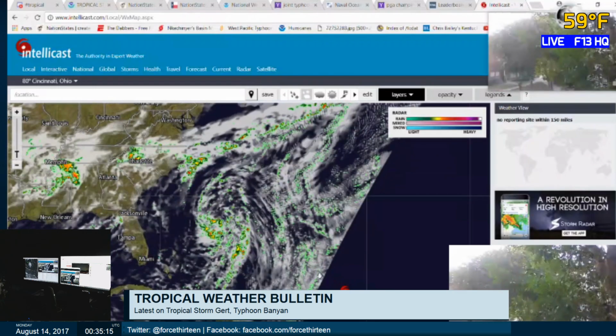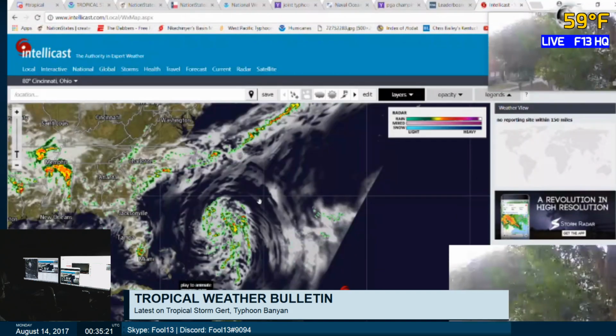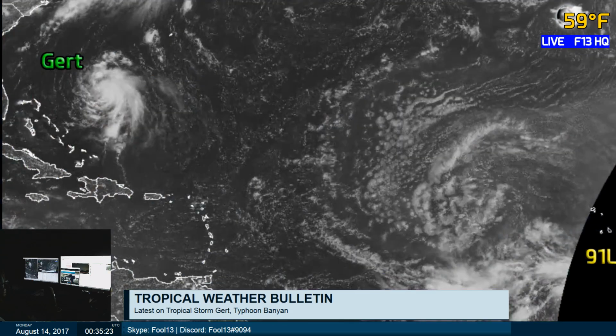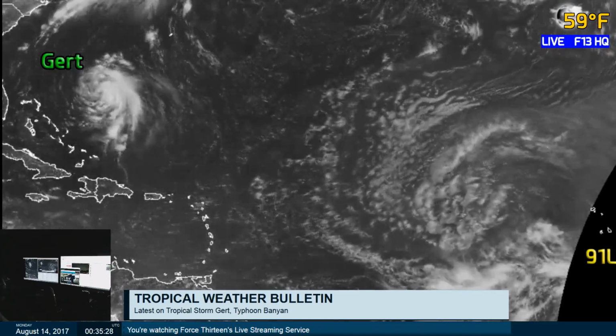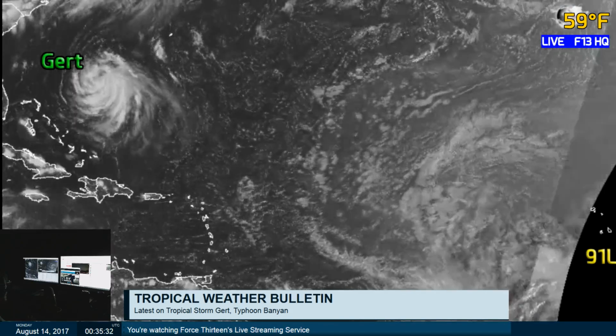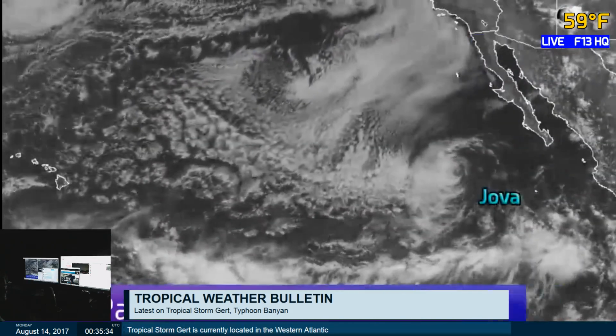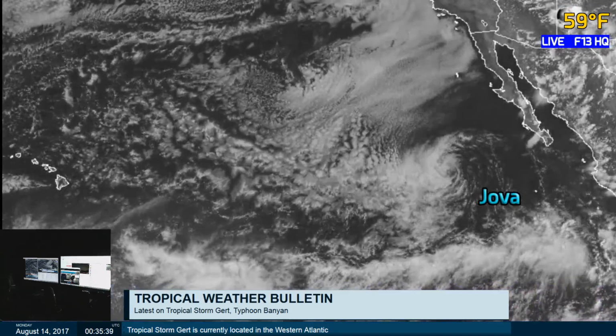Can we look at wind shear in the Atlantic too? Because I think people might want to see what the wind shear looks like for Gert right now. I'm looking at the graphic on my phone here, and it says it's around 10. We're losing your signal a bit over there, Isaac.